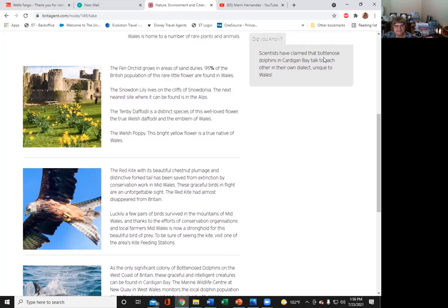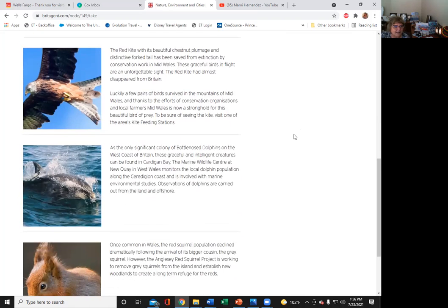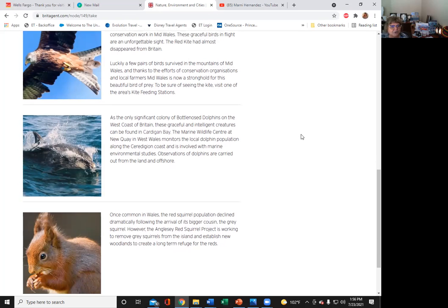Also, did you know scientists have claimed that bottlenose dolphins in Cardigan Bay talk to each other in their own dialect, unique to Wales? All right, the red kite, with its beautiful chestnut plumage and distinctive forked tail, has been saved from extinction by conservation work in mid-Wales. These graceful birds in flight are an unforgettable sight. The red kite had almost disappeared from Britain. Luckily, a few pairs of birds survived in the mountains of mid-Wales, and thanks to the efforts of conservation organizations and local farmers, mid-Wales is now a stronghold for this beautiful bird of prey.